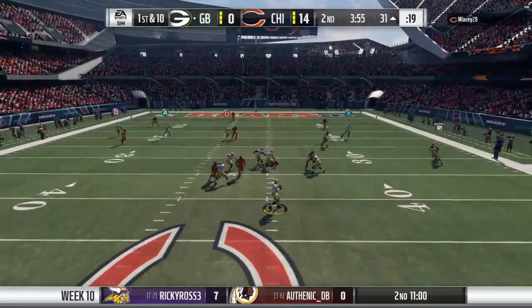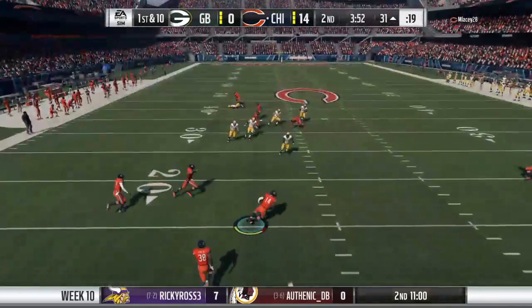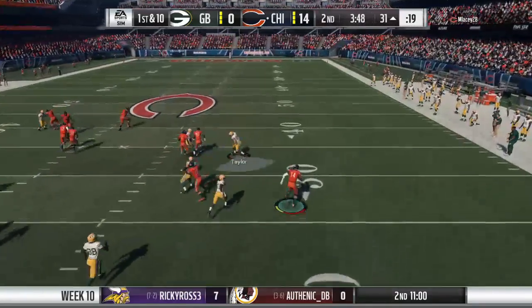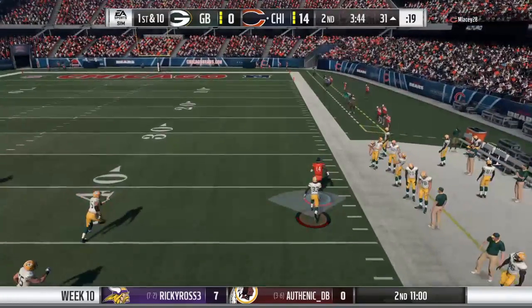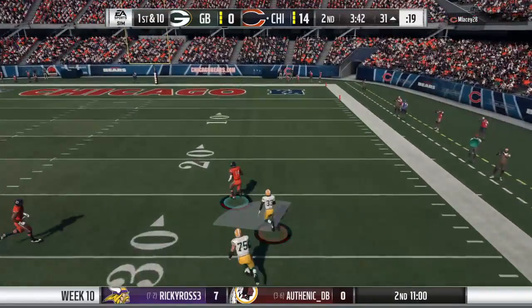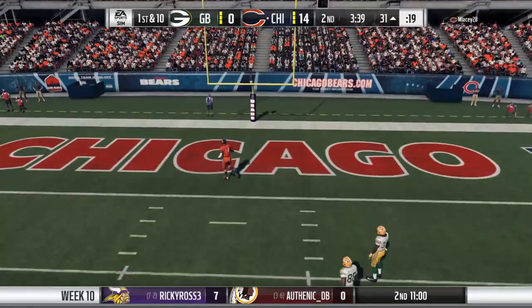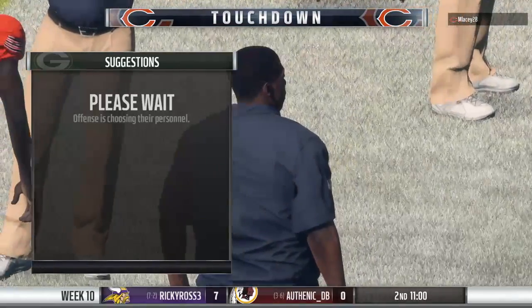Rodgers now on first down. Trying to get it to Cobb, and it's intercepted. Picked up by Leonard Floyd. Down the numbers. There he goes. And they will score a pick-6 for a Bears touchdown.